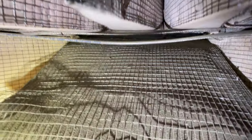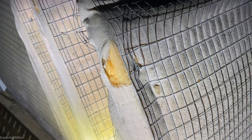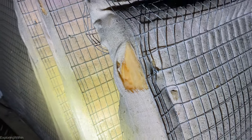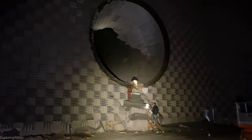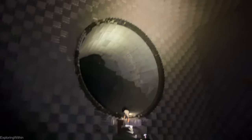Yeah, these are like the soundproof, I don't know, they're like foam bags covered in wire mesh. Let's see if I can get that to focus. Yeah, there you go. So it's like a load of them. Let's focus back. There you go. Oh, they're going up. They don't mess about. They do not mess about. Yeah, this place is just, wow.